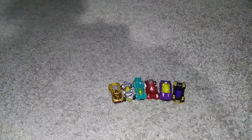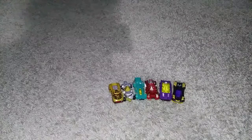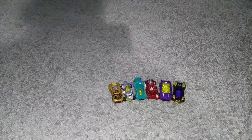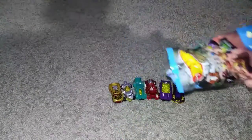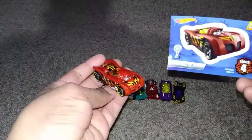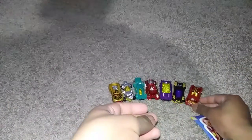Okay, next one. Let's see what it is. Is it a case piece? Oh, sorry. I'm supposed to crack it in front of you, not behind you. Sorry. Let's see what it is. Oh, wow, look at that. 16 Angels. Got ourselves a chase piece, number 3.